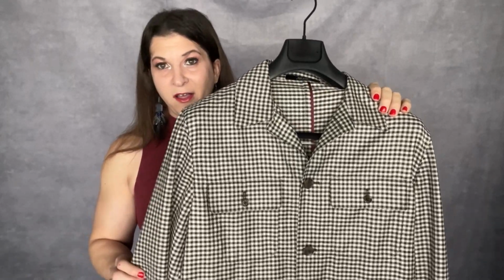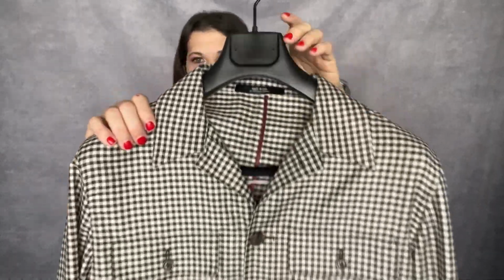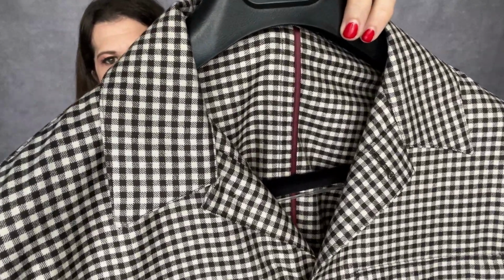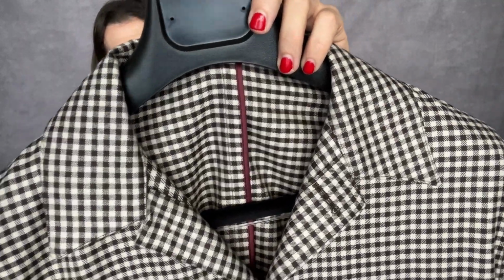This piece here represents the very last of that cloth, and I'm really glad that we can document it here on video. So you can see the pattern on this jacket is kind of a traditional farmer's check. It's a mixture of cream and kind of a dark mocha brown, arranged in sort of a gingham check pattern.